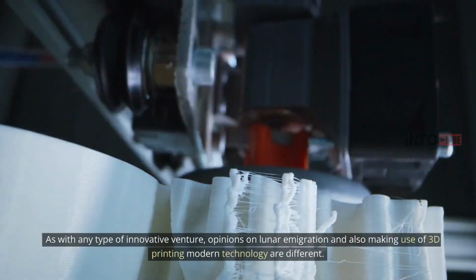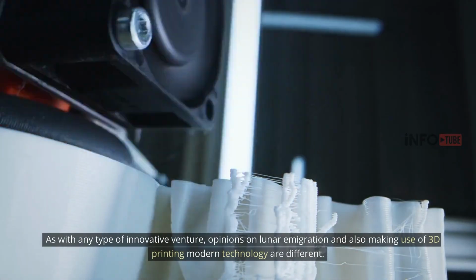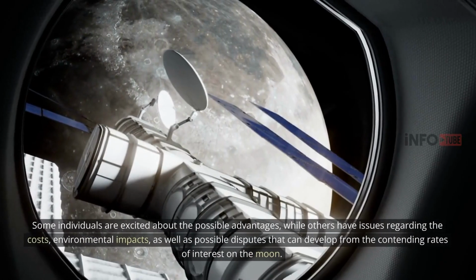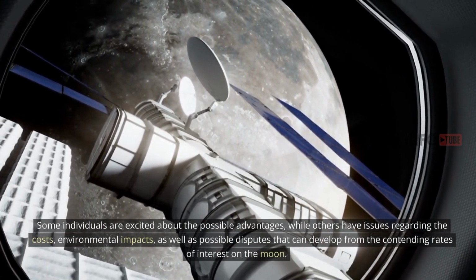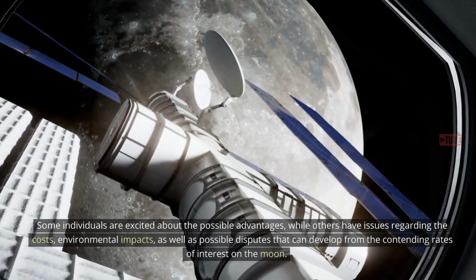As with any innovative venture, opinions on lunar colonization and the use of 3D printing technology are different. Some people are excited about the possible benefits, while others have concerns about the costs, environmental impacts, as well as possible conflicts that could develop from the competing interests on the moon.